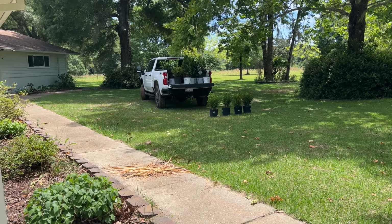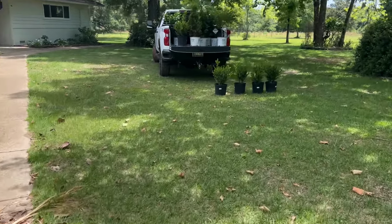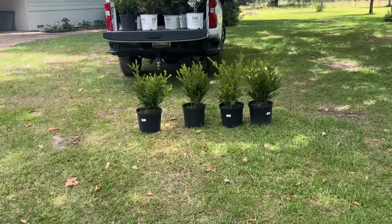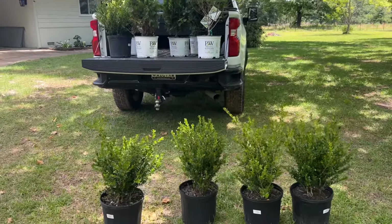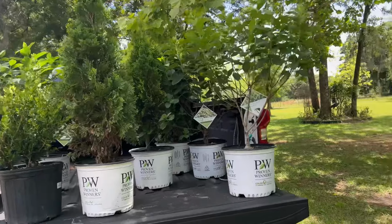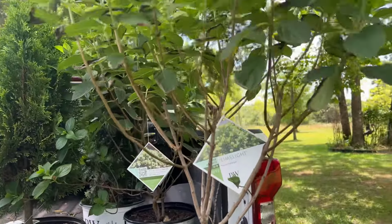So we went to the nursery this morning. I got 4 of the boxwoods that you see here on the ground. I got 5 boxwoods, I'm sorry. I got 3 of the limelights. These are ones that can take more sun than a regular hydrangea.